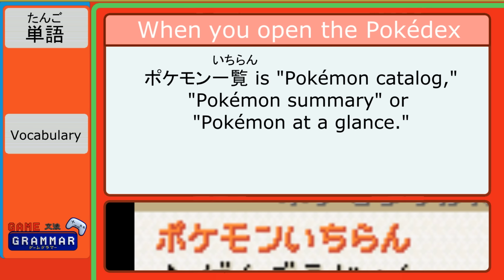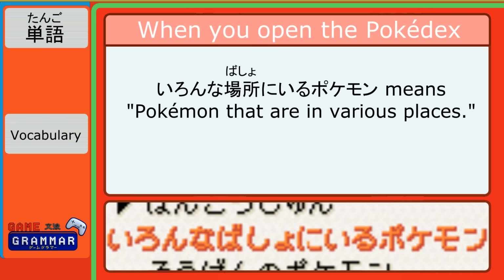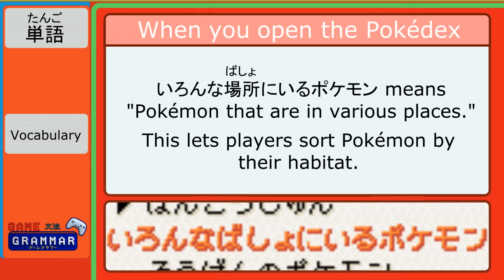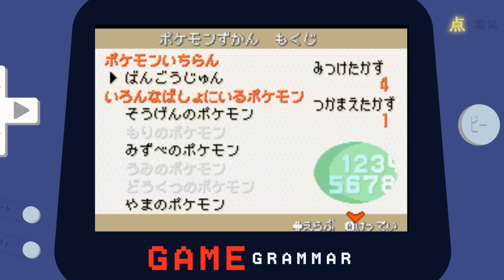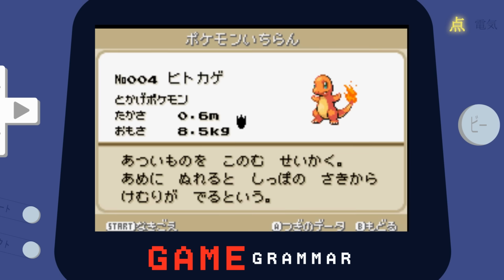Pokémon ichiran means Pokémon catalog, and just sorts them by the bangojun, or number order. Ironna basho ni iru Pokémon translates to Pokémon that are in various places, and has a bunch of different habitat types you can sort Pokémon by. So we're just gonna pick bangojun, or number order, and find our specimen.